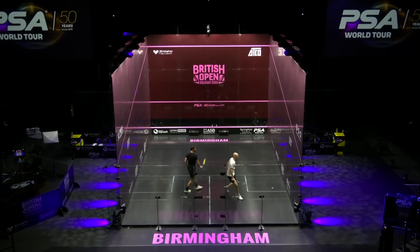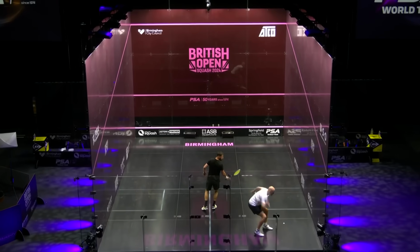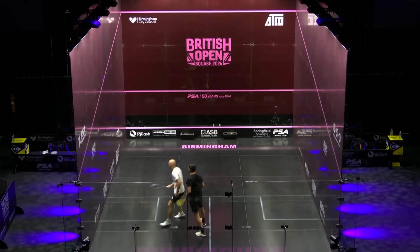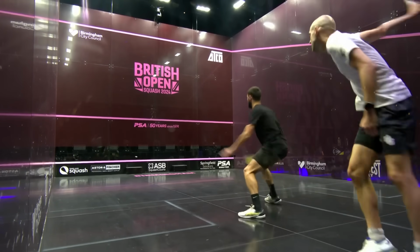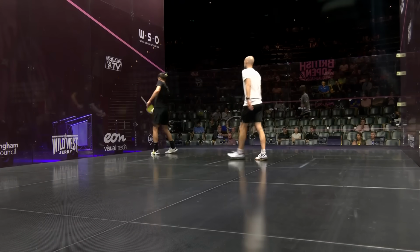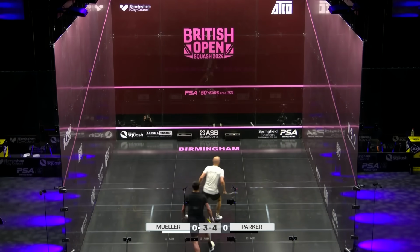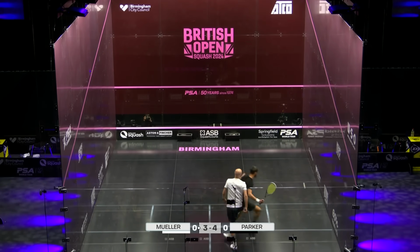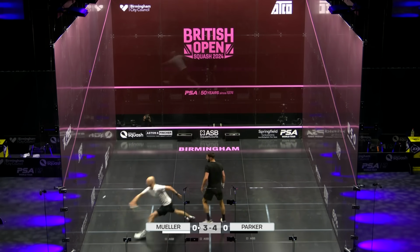So the first men's match of the evening session here, day one of the British Open, in this wonderful arena, the Rep Theatre in Birmingham. Straight in with the attack, as you'd expect. One-love. Mueller, if he possesses anything slightly loose or inaccurate, will be going in short. Yeah, that was a good example of that ability to improvise a slightly awkward ball.